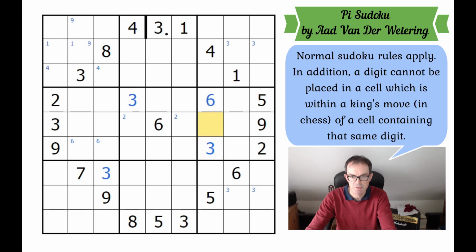This 1 means this must be a 1. It's the only place a 1 can go in the box. And how many digits have I got? I've got 1, 2, 3, 4, 5 so far, so we haven't reached the sticking point yet. 5s, look, we can place a 5 there.